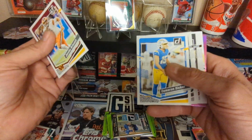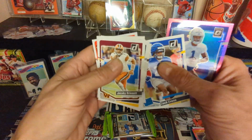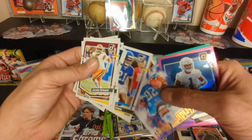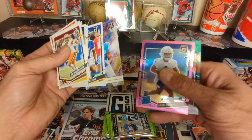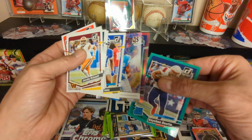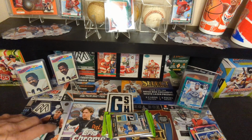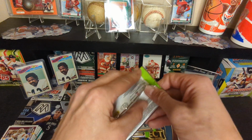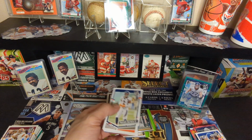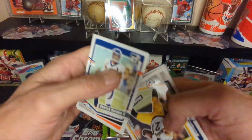There's a Jacoby Brissett, Jalen Hurts, Kareem Hunt, Zach Evans, and I believe we got a canvas. Oh no, a Gridiron Kings, Jahmyr Gibbs. And then a Josh Downs on the pink. Definitely happy to see that one. And a Keyshawn Boat. I still don't know how to say his last name. Heard it pronounced both ways. Haven't seen him on the field enough to really have an opinion on what his name is, or a good enunciation of it. Patrick Surtain.